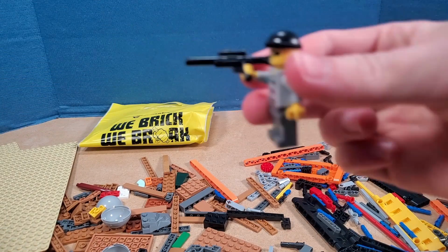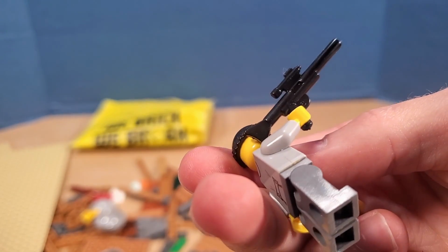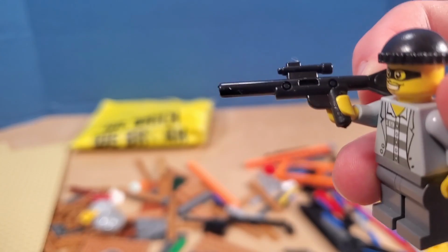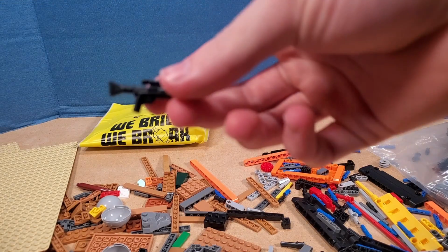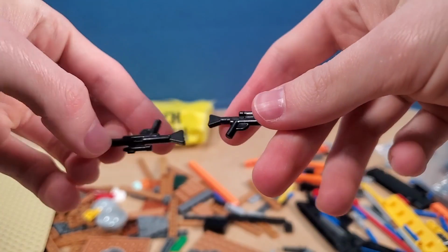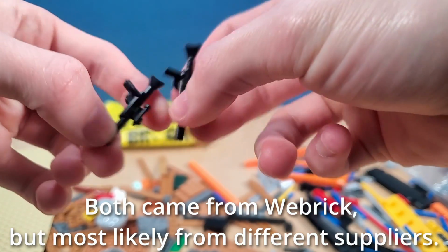I do notice though, it's a little hard to see in the camera, but where the mold was, you can see two little rings on the rifle. If you look at this rifle, it actually looks much more like Lego. It's kind of interesting. These must have been different molds for the same piece.